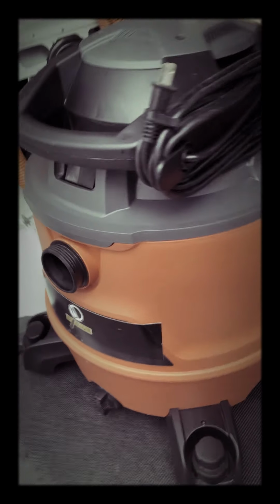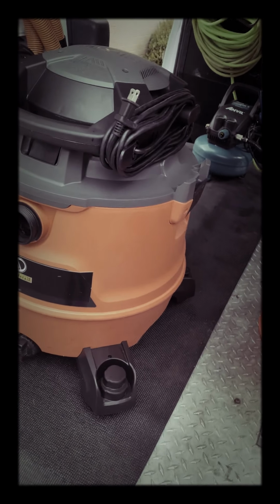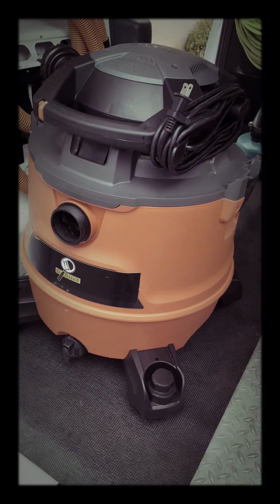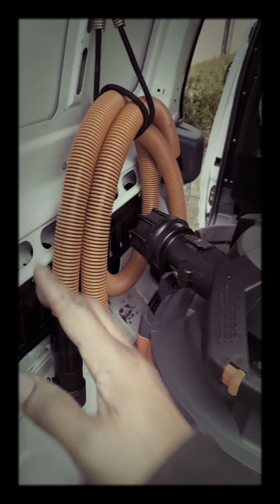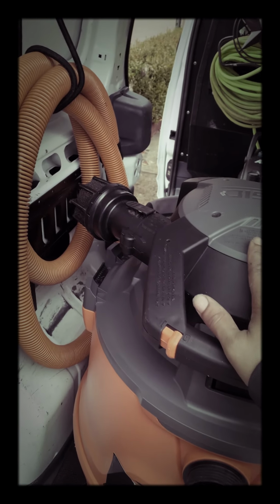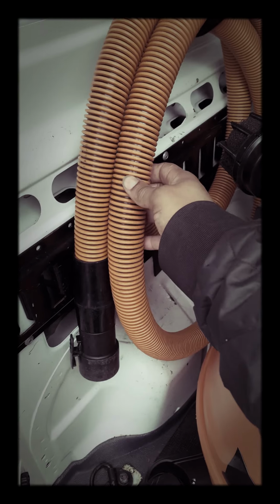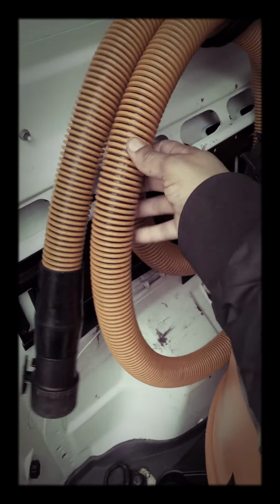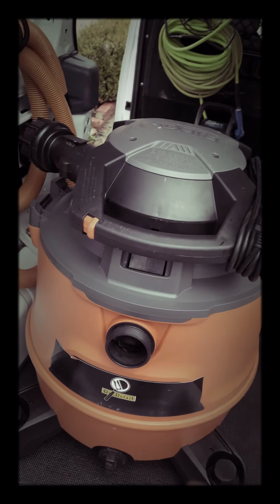I love this vacuum. This vacuum was $100. I think they had a Father's Day deal going on, and they were selling them for $99.99. Great deal. When I got this for the Father's Day deal, this hose actually came with it. But if you buy this now, this hose does not come with it.